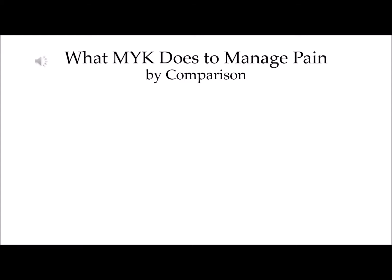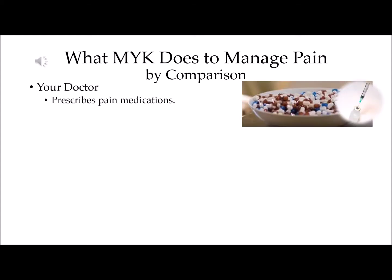Here's what MYK does to manage pain. And I want to tell you this by comparing it with other treatments that you already know and trust. First, your doctor. Very simply, your doctor manages pain by prescribing pain meds. Do you know anything about how or why they work? Some of you may, but for the most part, I suspect you have no idea of what they do.